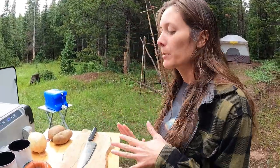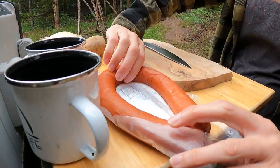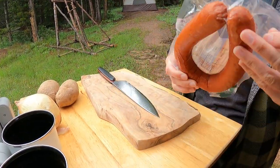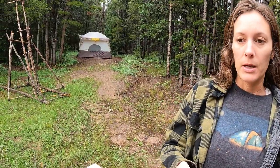But for dinner tonight, I'm going to be making the German stew, and I have not made this in a long time. It sounded really good. So we got some smoked beef, sausage, onion, potatoes. I had already cut up the cabbage. And then this recipe requires beer.